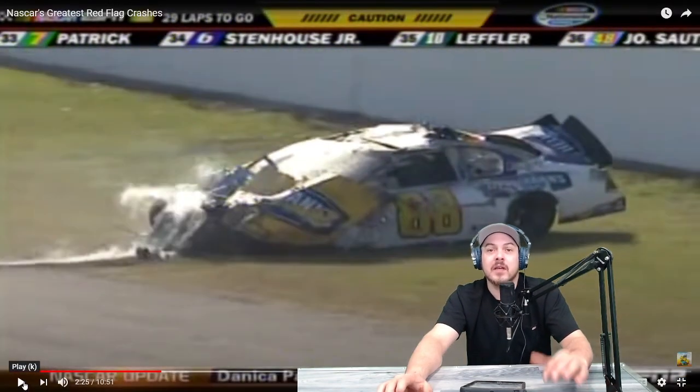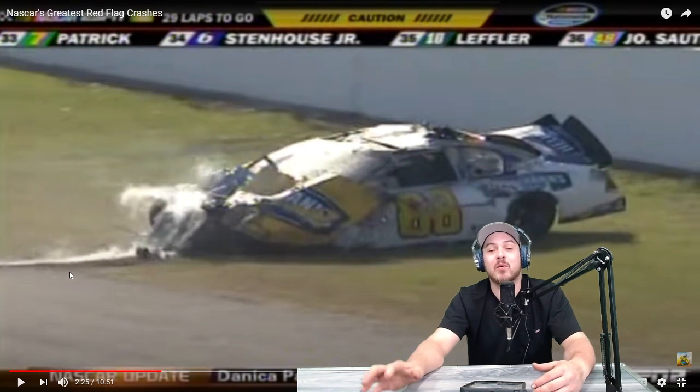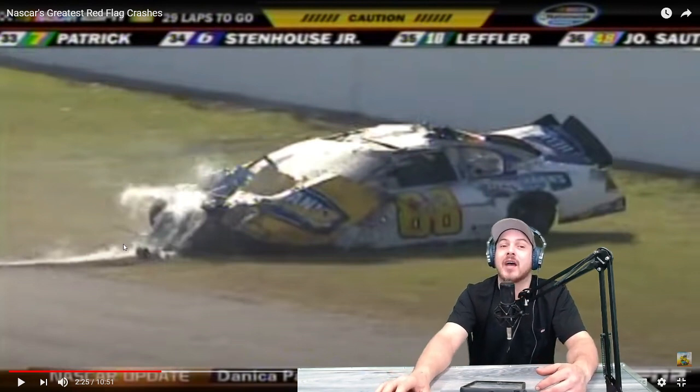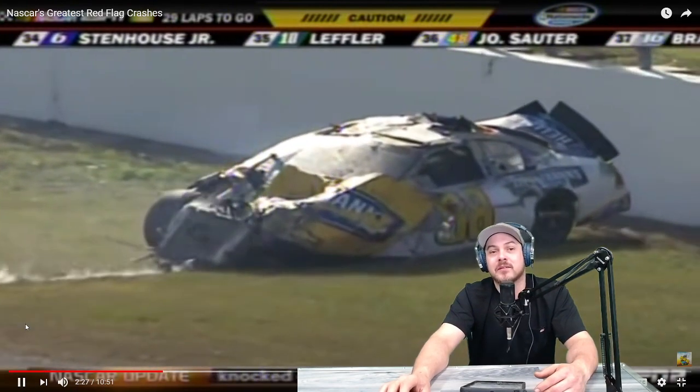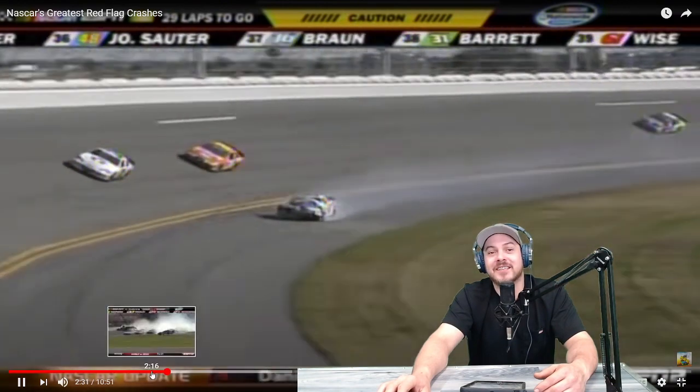More cars still. Now this says greatest red flag crashes, and I wonder if this is going to show that one where Rusty Wallace flipped like 9 or 10 times and just kept going. That one was years ago. That was a pretty insane crash too. Got a replay just on that quick.